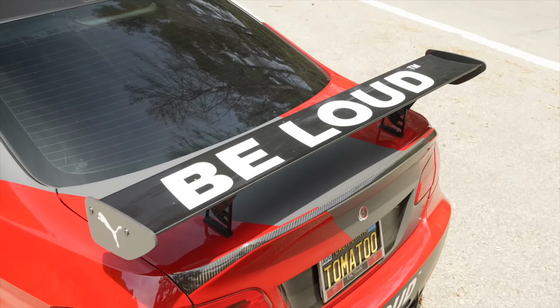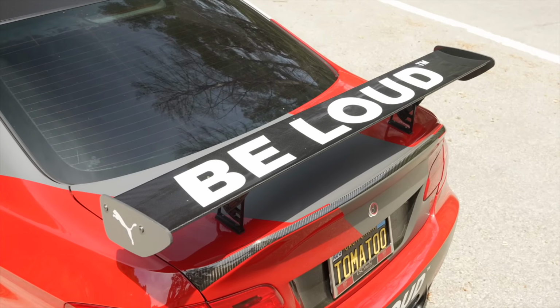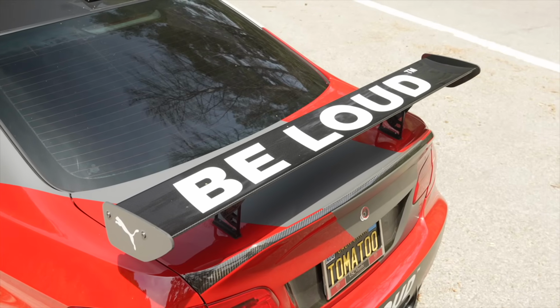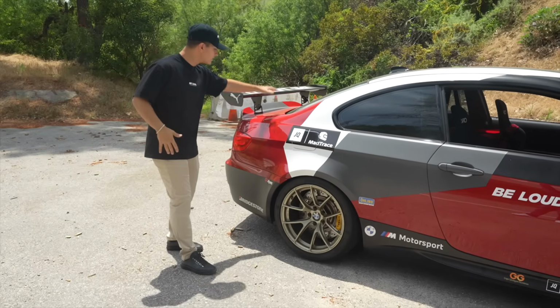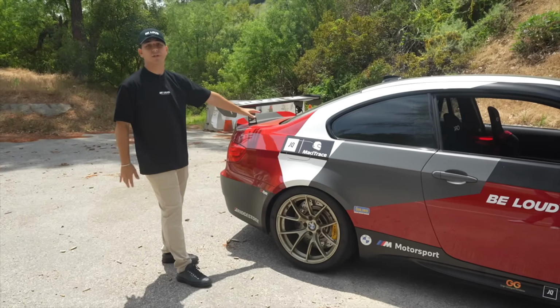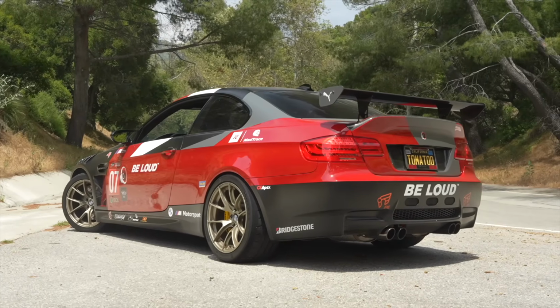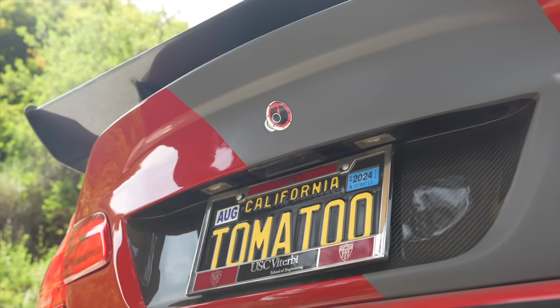This is the Carbon Productions wing from Germany. It's a full carbon hollow functional wing. I have reinforcement plates underneath my trunk to make sure that it doesn't bend and fold the trunk. The trunk itself is a full carbon Amuse Ericsson style trunk. It takes a lot of weight off actually, and we paint matched it to the car, left some carbon bits on the duct lid and the trunk area.